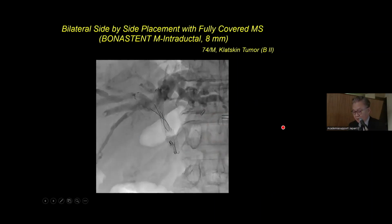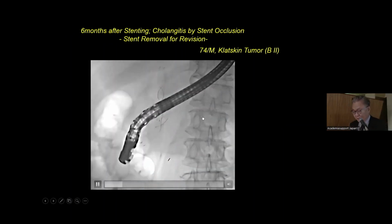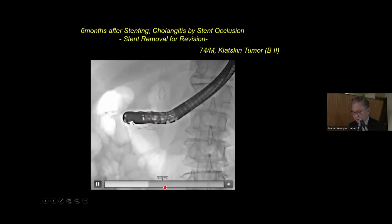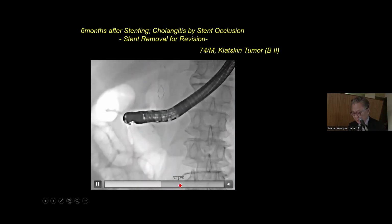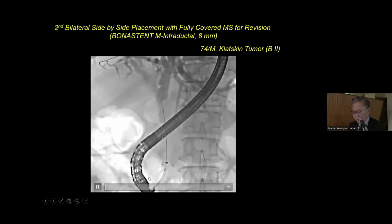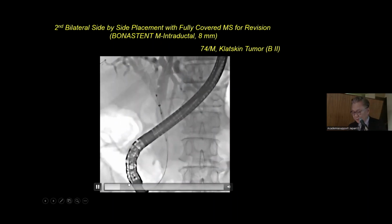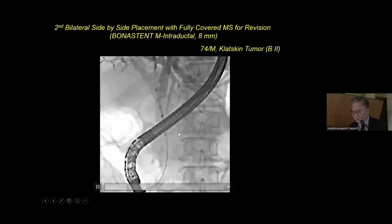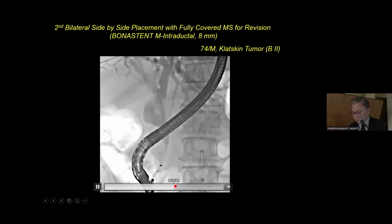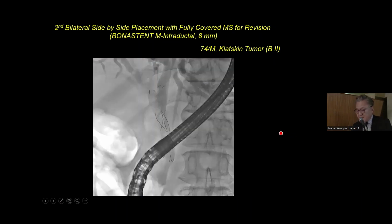Like this final photo. Six months later, after stenting, cholangitis occurred, RBO, and the stent is removed, just pulling back the metal tip of the long lesser, and the stent is completely removed smoothly. And then again, we can put another second revision for side-by-side deployment using the same short length of intraductal fully covered metal stent for the revision. And final photos like this.